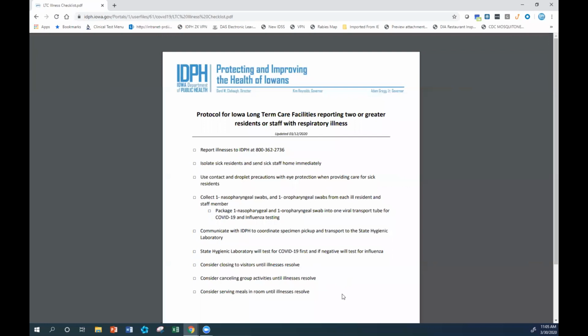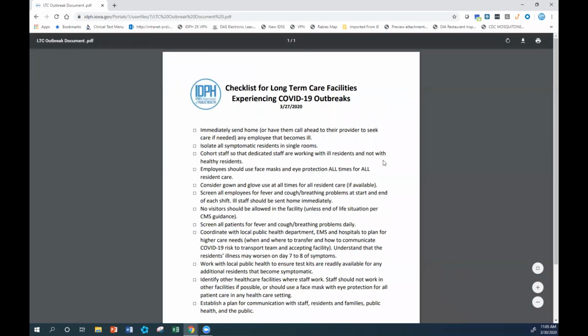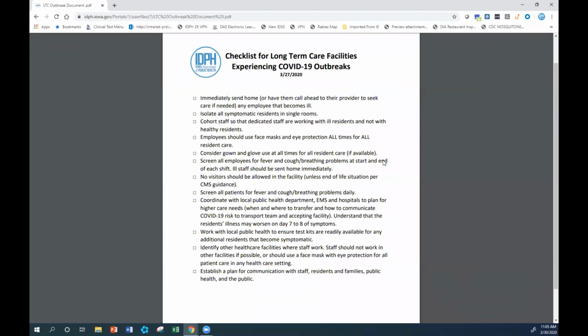We'll also be talking to these facilities about measures that they need to take in the interim while we're waiting for results to come back. And so we just want to point you to this protocol for facilities that have 2 or greater illnesses, again, in staff or residents. Now, for our long-term care facilities that are experiencing outbreaks, we also have a checklist listed that really talks through all of the things that we're asking these facilities to do.